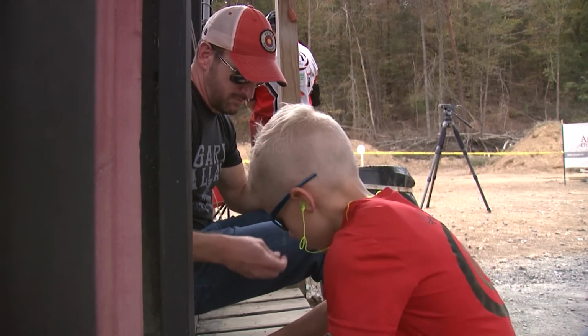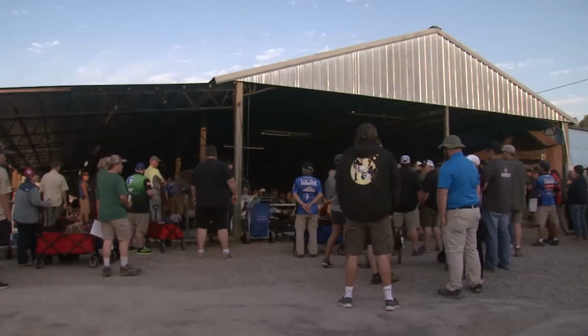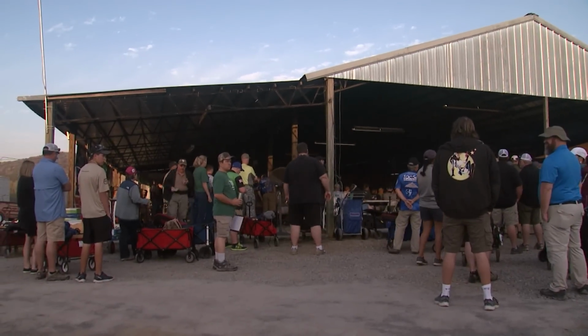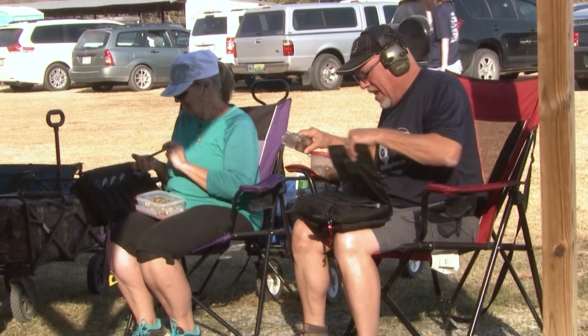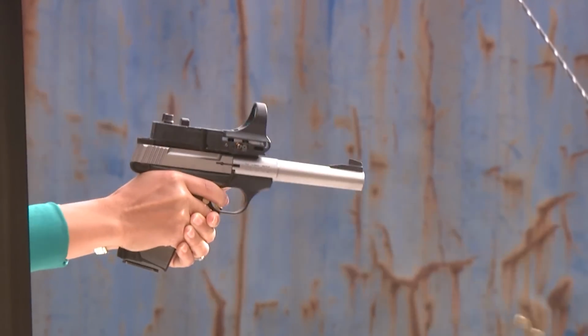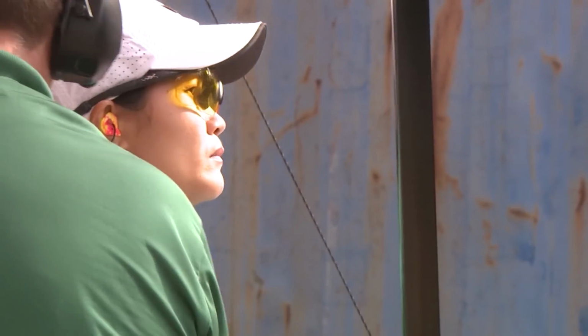Corey and Quade Hallam are two of 250 shooters competing at the Rimfire Challenge World Championship in Woodville, Alabama. For us, Rimfire is a great way for people to get involved in a shooting sport. It's something where kids can do it with their parents, husbands can do it with their wives. So we just feel it's really important to offer these types of events so people can come in and see what competitive shooting is all about.